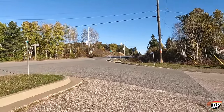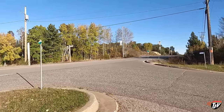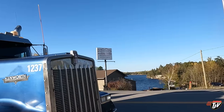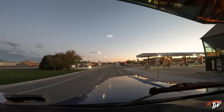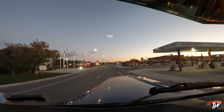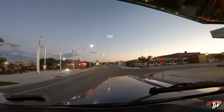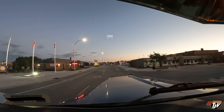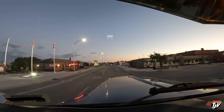Down the road and continue going. It's a beautiful fall day. As soon as that sun goes down, it gets cold fast. Minnesota welcomes you. Thank you.